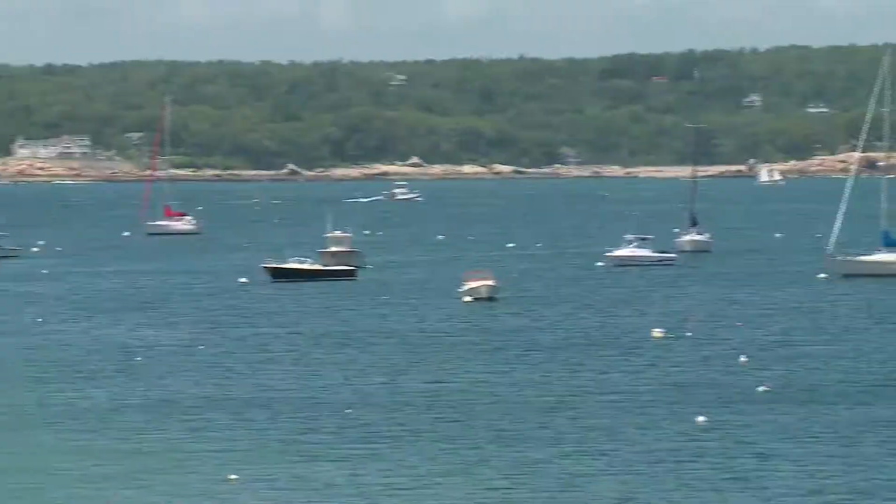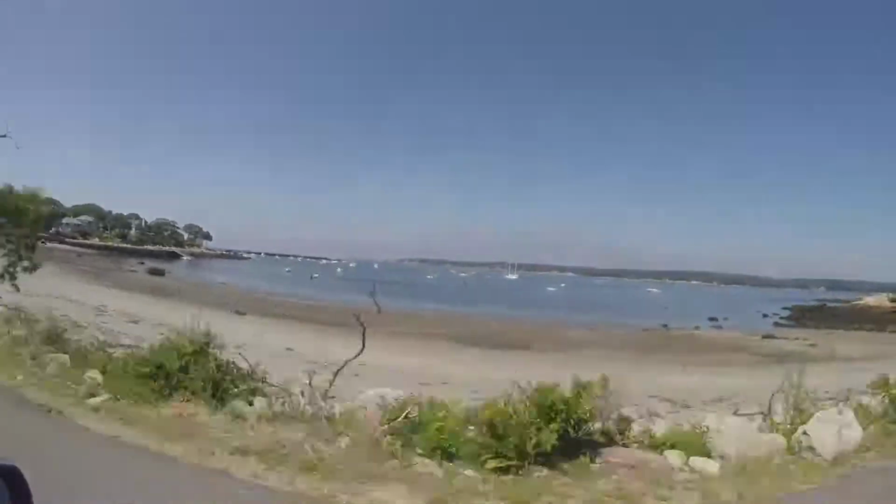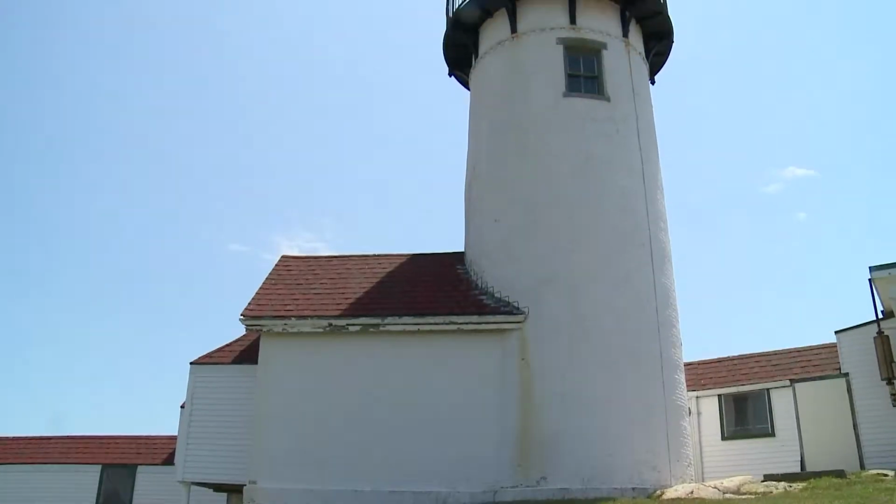My visit to Gloucester started off with an invitation by the United States Coast Guard to Eastern Point Lighthouse. Petty Officer William Schofield gave me a private tour of the light that still serves as an operating aid to navigation.